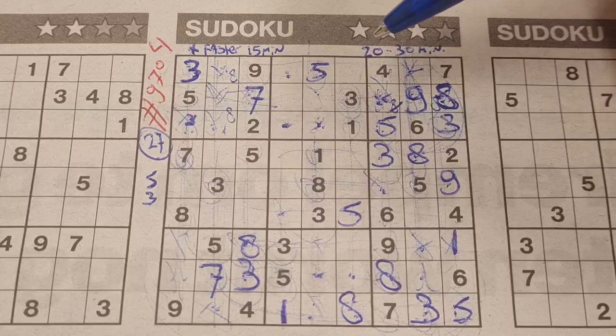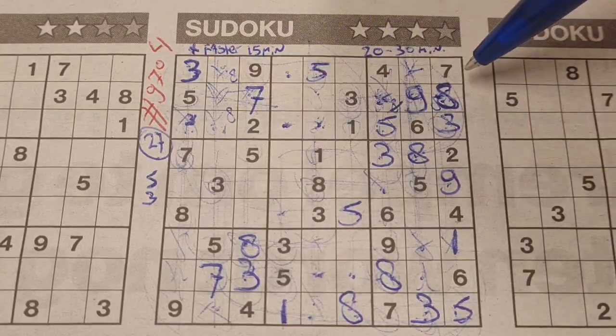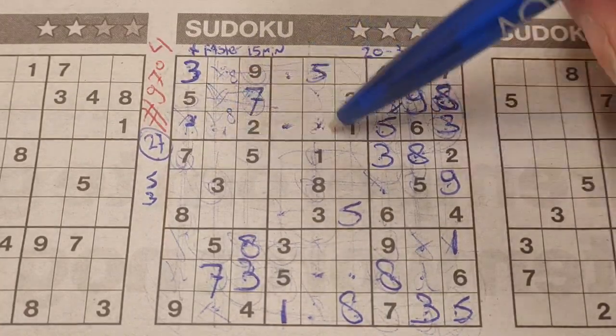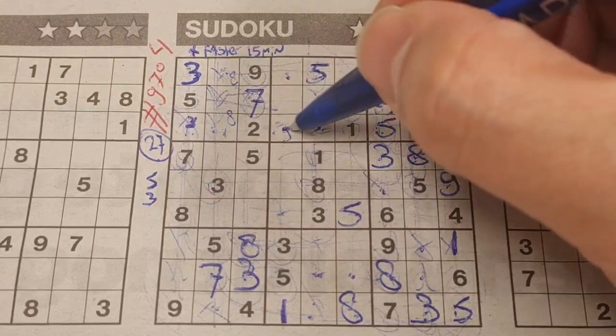7. We have a pair in this big square. We have a 7 and a 9 in this row, 7 and a 9 in the second row. So in the third row, the only two places left for 7 and 9 goes in these two boxes as a pair. 7, 9, 7, 9.